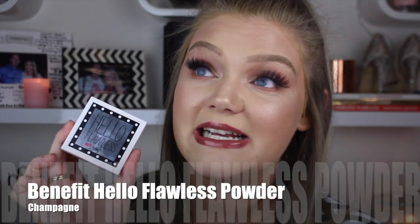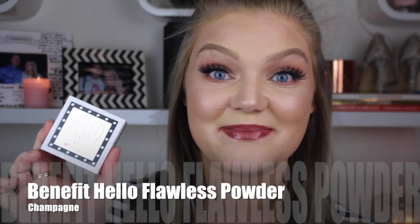This powder has been giving me life. I'm so obsessed with this powder. It is the Benefit Hello Flawless in the color Champagne. Can you tell I love it just a little bit? Obviously, with the amount of pan that's been hit, I use this a lot. I love it so, so much.